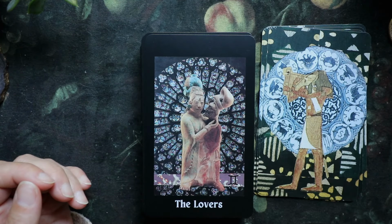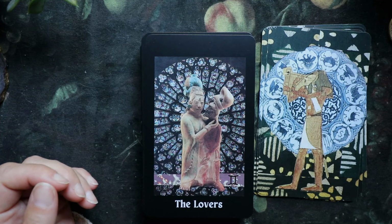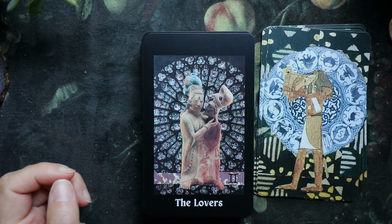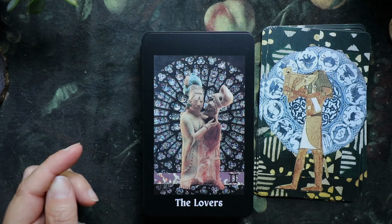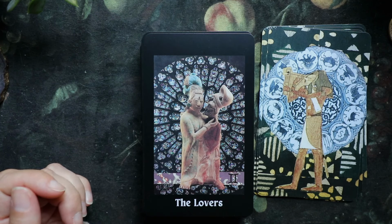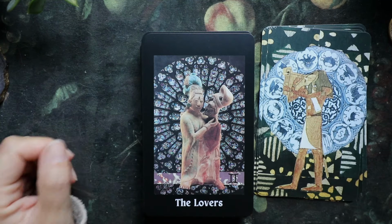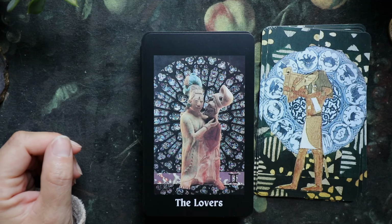I got the stained glass from Notre Dame. I forget what it's called, the rose something window. Very beautiful. There's Gemini right there. The purple color is present. Being in a church, kind of like the wedding aspect of the Thoth deck.